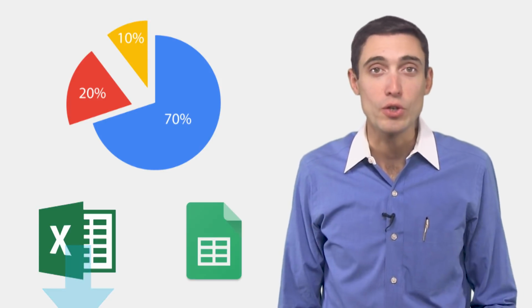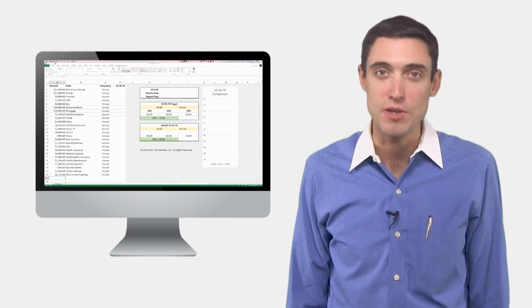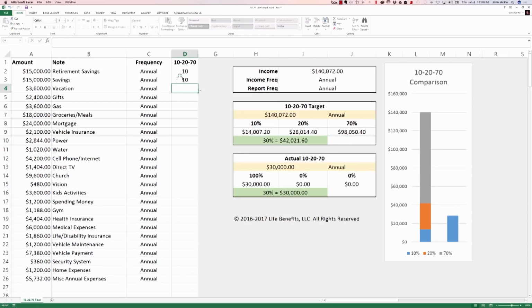Now, you're ready to check your 10-20-70 balance. We have a great Excel-based tool for this that you can download free using the link in this post, or there's also a version for Google Sheets if you don't have Excel. You will probably want to use a computer for this step because it's much easier than a mobile device. Enter your total income and then your savings and expenses by category for 6 months to 1 year.